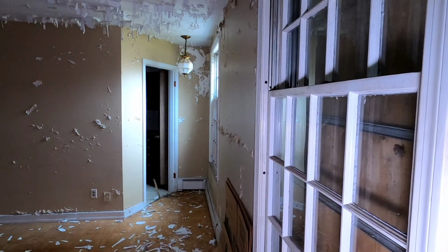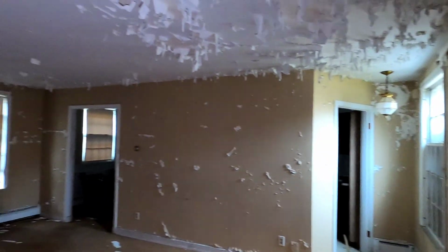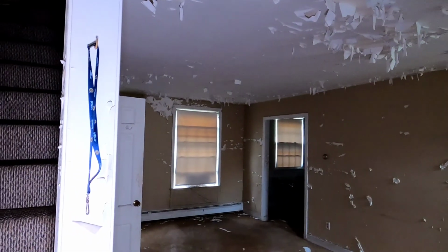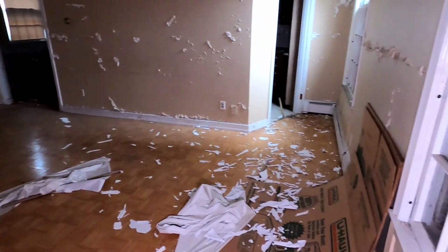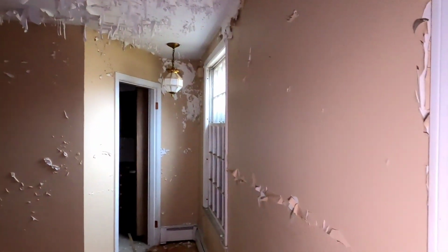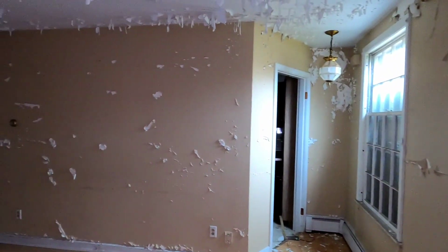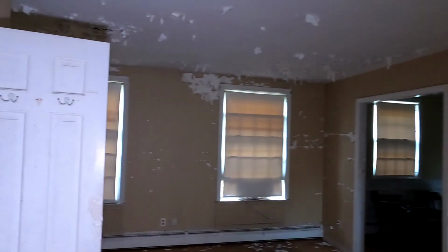All right, so here's what we see when we first walk in. It's a pretty modern room, even though the house is very, very old. They've gone through and repainted everything, but as you can see, right now the paint is not doing too good. It's starting to peel off on the ceiling. It's peeling off on the walls, and paint does that when there are temperature changes, where it goes from hot to cold. So when there's no heat or air conditioning in a building and the seasons change and it's not taken care of, that's what happens.